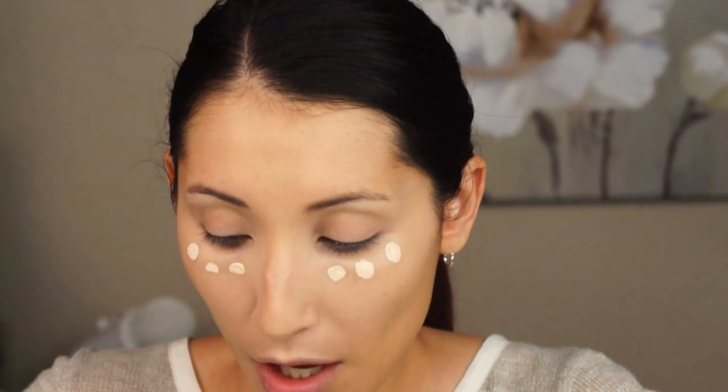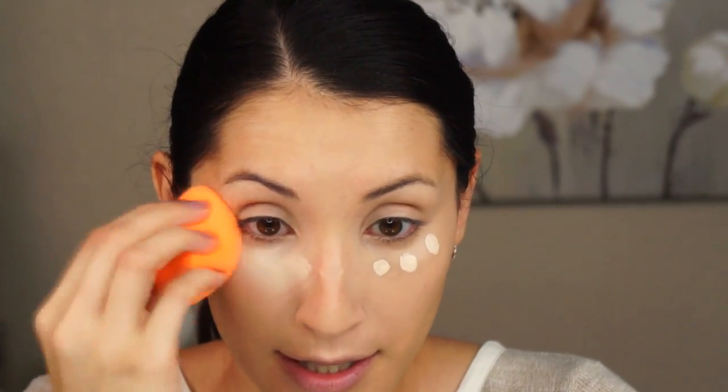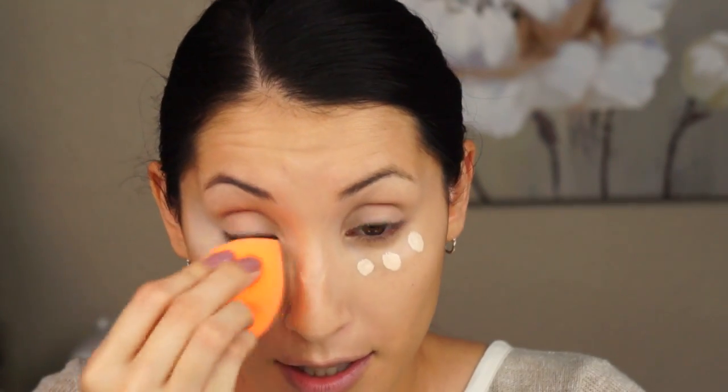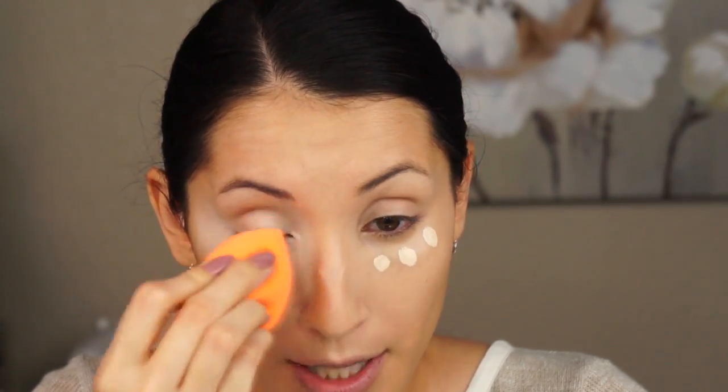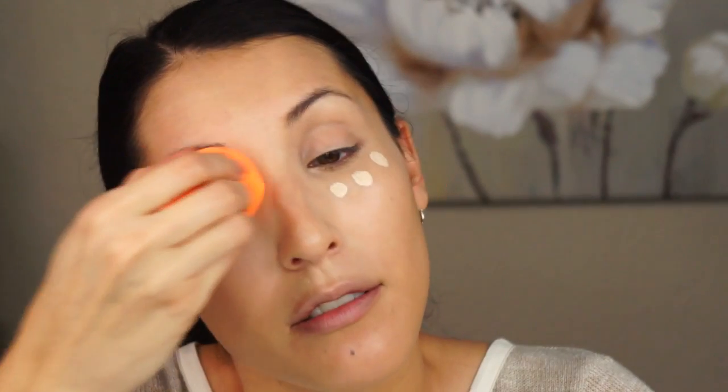So with this concealer, I do use a sponge. And the reason why I didn't use a sponge the first go around was because I really need all the coverage I can get. And so I don't like to use anything that's going to pick up any type of product. And with this one, I'm just layering, so it kind of works out because I don't want too much product with this concealer. I want it to be a little bit softer.